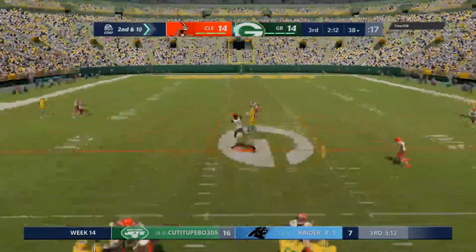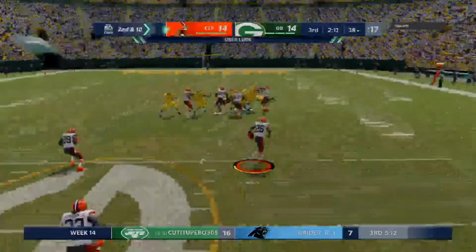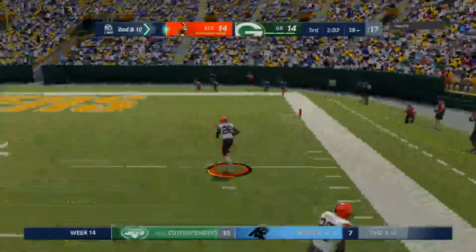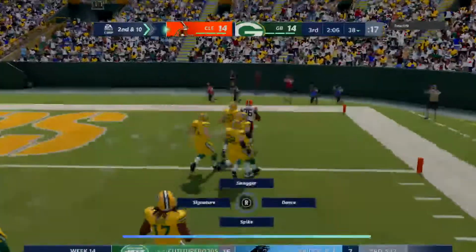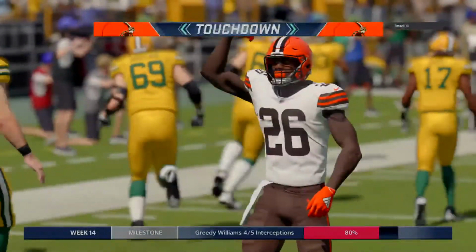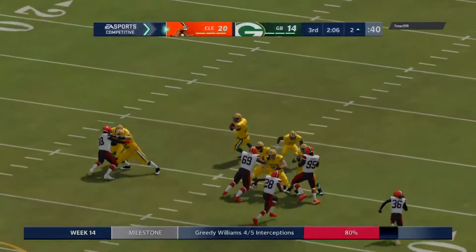Throwing again. Love. And he's going to be intercepted a 3rd time. Greedy Williams picks it off. And he takes this one back into the end zone. And the Browns defense has a touchdown.